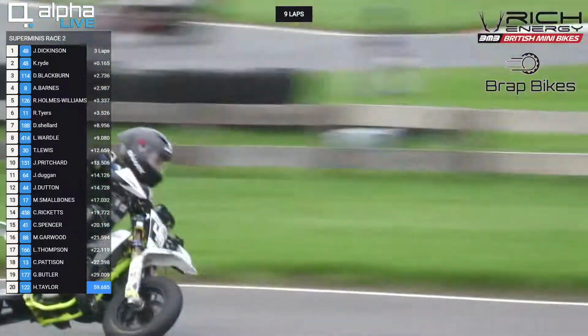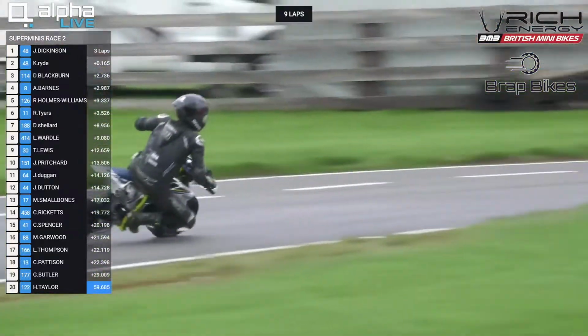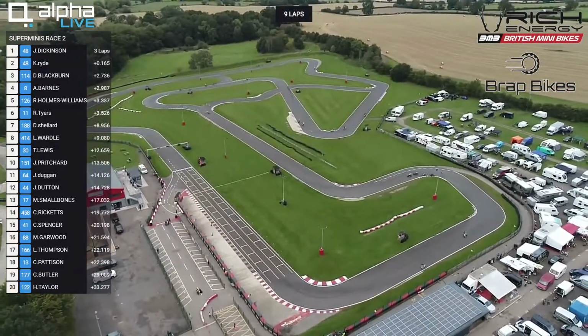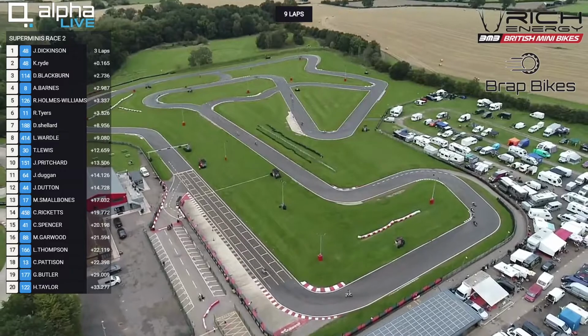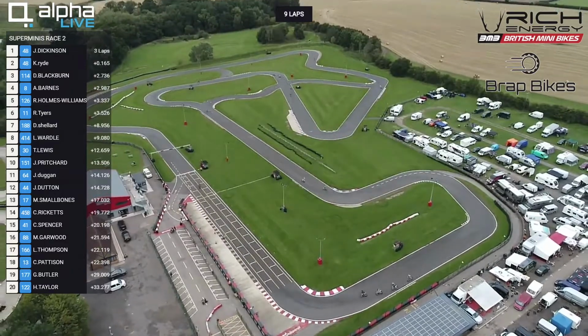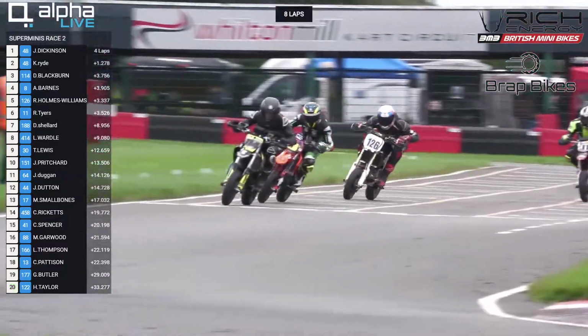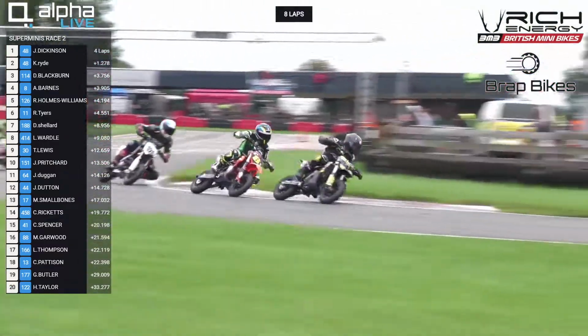We saw him squaring the turnoff going down to Ashby and trying to get the momentum. These 85 machines, they are peaky, very sharp power bands. So important not to lose the power as Dickinson has a quick look over the shoulder. Blackburn still in third from Barnes, Holmes Williams and Tyres. You see them at the bottom of your screen now going around the final corner. And Ride, with that mistake going for the pass, has dropped a bit of ground. The gap goes to 1.2 seconds.